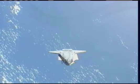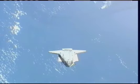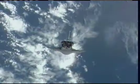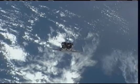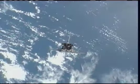The Space Shuttle Endeavour is continuing through this maneuver, a 9-minute backflip called the Rendezvous Pitch Maneuver, or RBAR Pitch Maneuver. Going through that prescribed mapping of the underside of Endeavour, looking at the thermal protection system tiles.